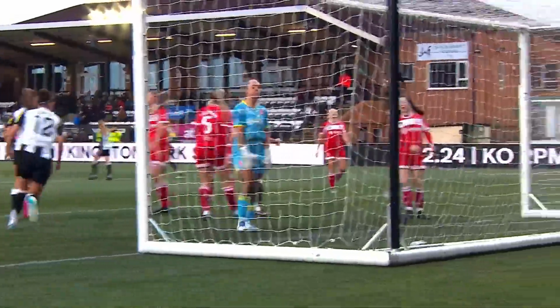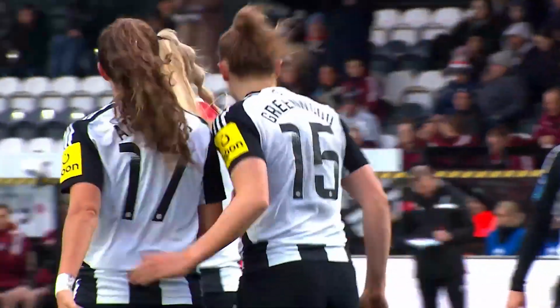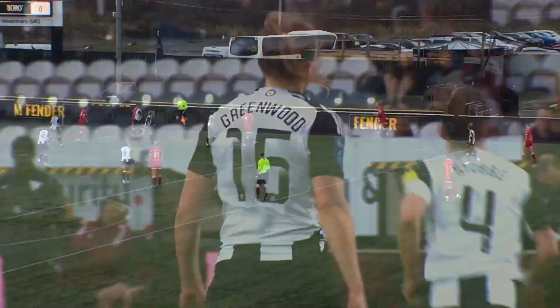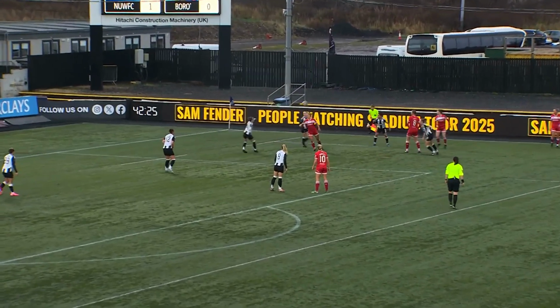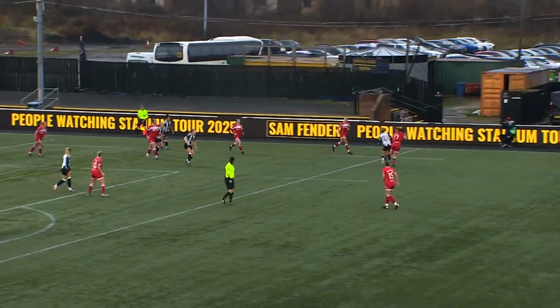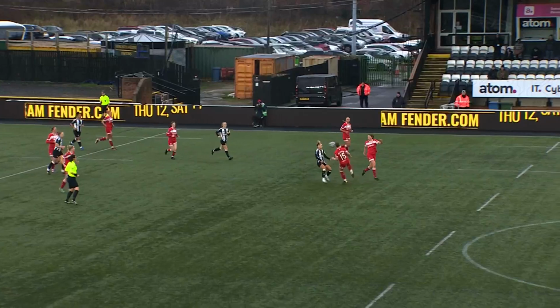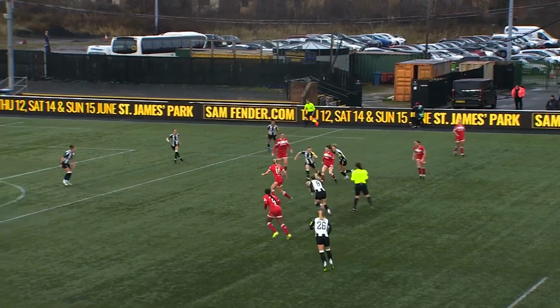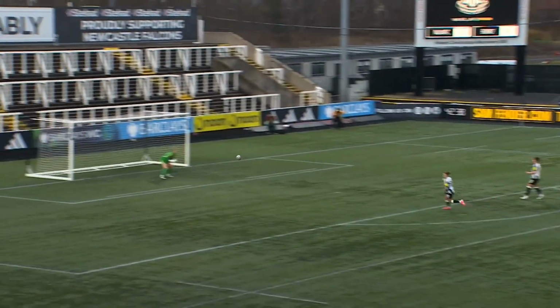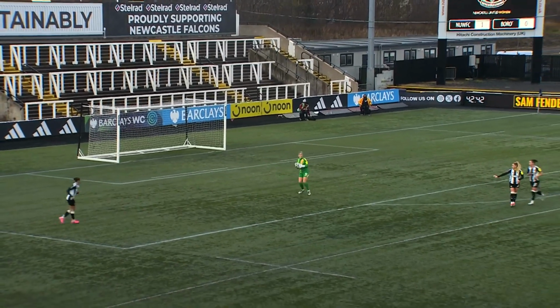Well, the initial effort spilled by Laura Wareham, and Greenwood was on hand to maximise the opportunity, because you sense that Middlesbrough were just content to keep it at 0-0 for as long as possible. Maybe they had something up their sleeves to perhaps throw at Newcastle later in the game if they could keep it at 0-0. But having fallen behind, things have to change a little bit as Robson tries a long-range shot.